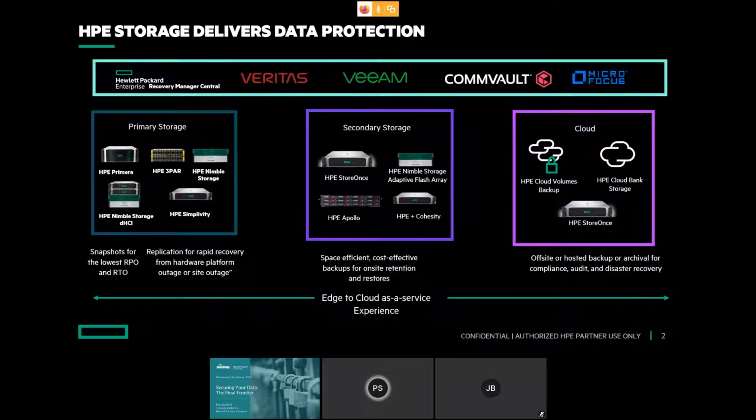So today we're going to predominantly focus on the secondary backup technology and features, and also look into how we go about protecting that data for an offsite copy into something called Cloud Volumes Backup, which we have available in both the UK and Ireland.